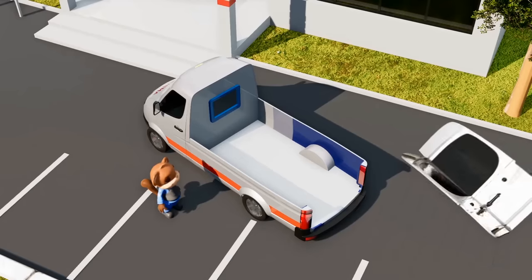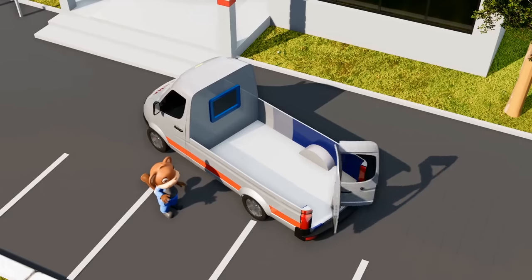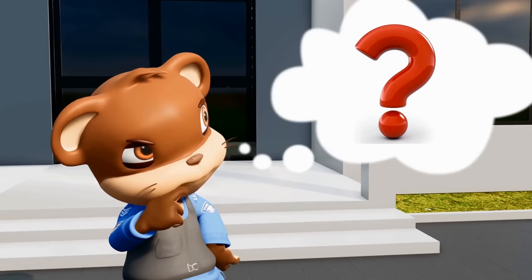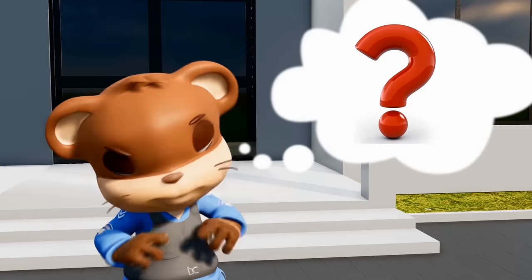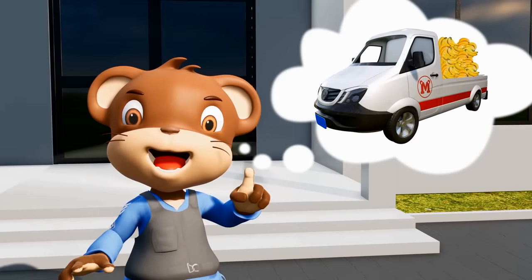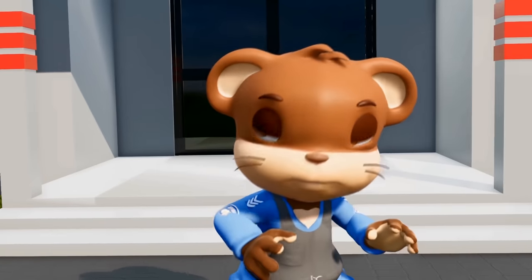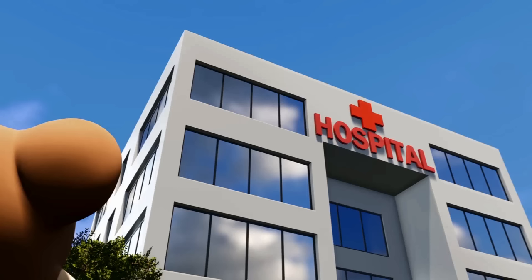Alright guys, get in your positions. That's the way. Mink, are you starting to work out what kind of car it is? I'm not sure. Oh, maybe it's a banana truck. That'll be so cool. A banana truck, you say? Well, I guess we'll have to keep building to find out.